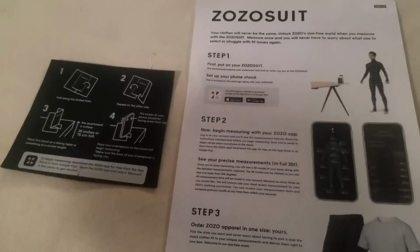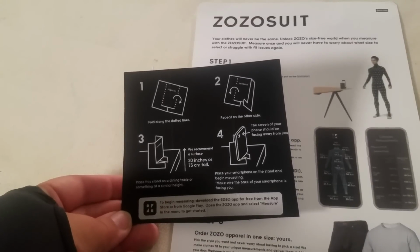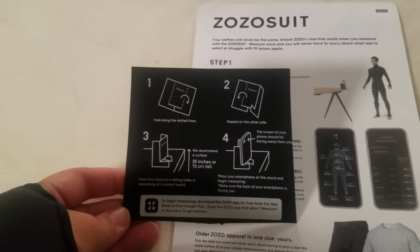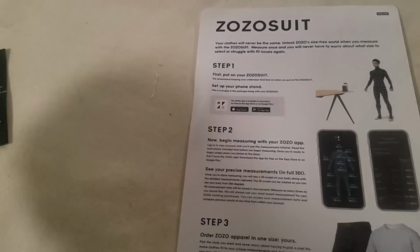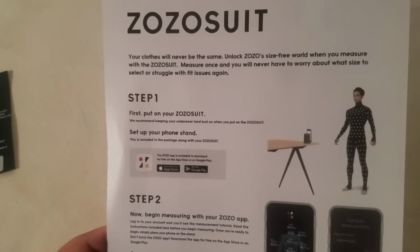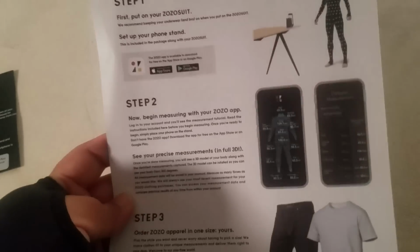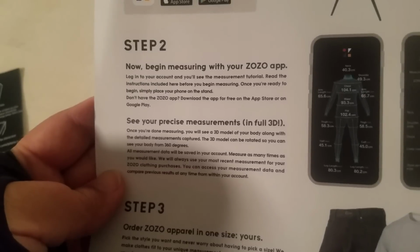Let's take a quick look at the materials that came with it. This is a phone stand, and you fold it, and then put it on a surface about 30 inches tall. It's probably pretty similar to the normal table height. Okay, so here we go. First put on the Zozosuit. Yep, I did that. Put the app on your phone. Yep, okay. Step 3, begin measuring with your Zozosuit.